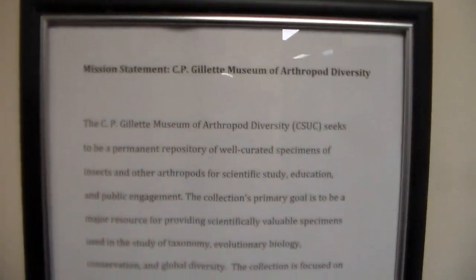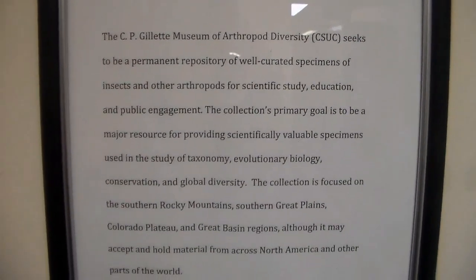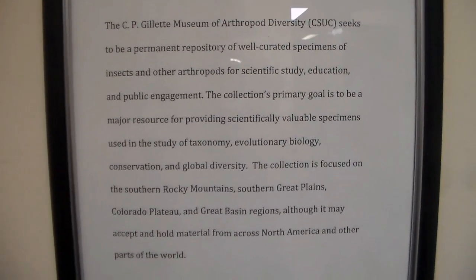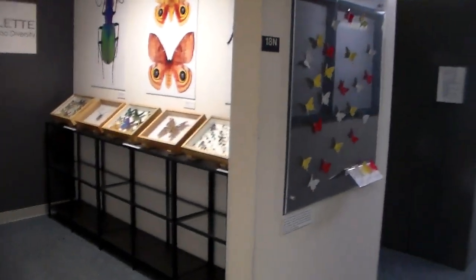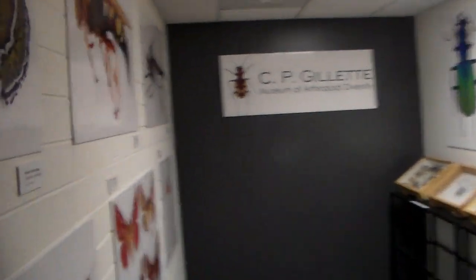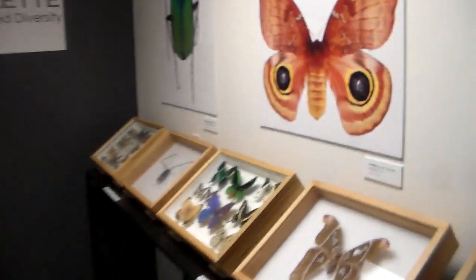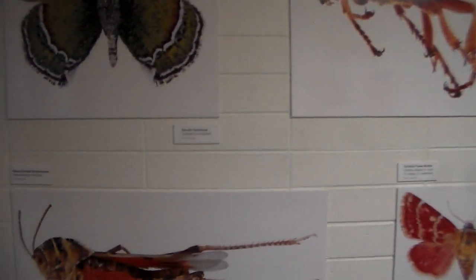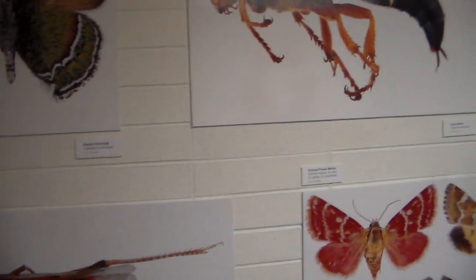Alright, so we're in the entrance. Here's our mission statement. Go through that slowly. If you want to pause, read it, you can. Hopefully it'll come in good. I got a little viewing room right here. And this is actually a whole new spot they moved into this past summer. So they have been able to greatly expand their collection.